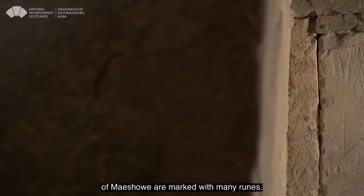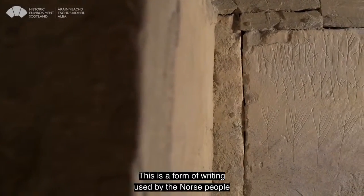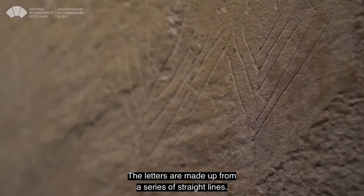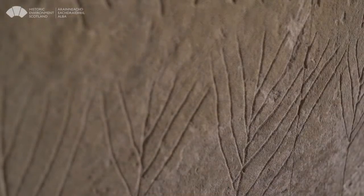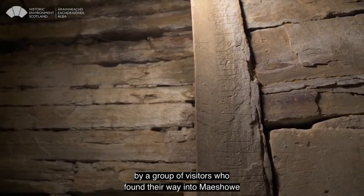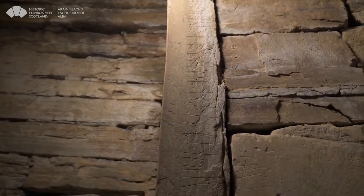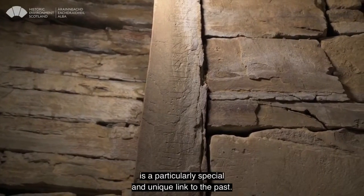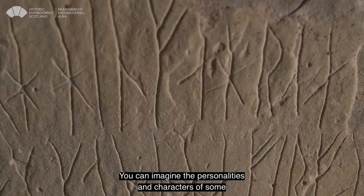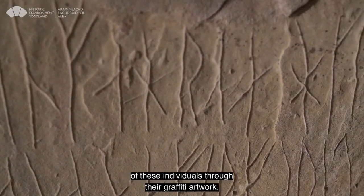The interior walls of Maeshowe are marked with many runes. This is a form of writing used by the Norse people who lived in Orkney in medieval times. The letters are made up from a series of straight lines. These runes were carved into the walls by a group of visitors who found their way into Maeshowe many centuries after it had fallen from use as a tomb. Seeing the runes now is a particularly special and unique link to the past. You can imagine the personalities and characters of some of these individuals through their graffiti artwork.